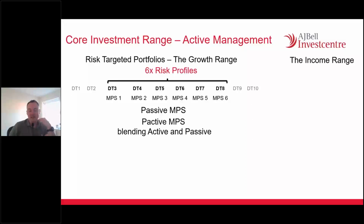Possibly somewhat implied by the fact we have a blended active passive, we also have an active MPS. So this is for clients who wish to be entirely in active products. So this is active management with active products underneath. For those clients for whom it is very important, we also have a responsible MPS range. Again, this uses the same asset allocation framework as all the other different MPSs. It's just that the passive products that we use to implement on this range are MSCI SRI products only.